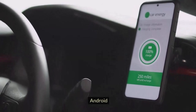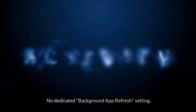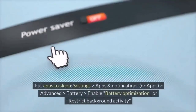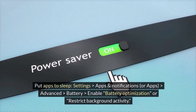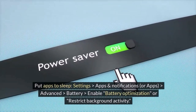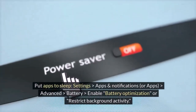Taking control on Android. No dedicated Background App Refresh setting. Put apps to sleep. Settings, Apps and Notifications, or Apps, Advanced, Battery, Enable Battery Optimization, or Restrict Background Activity.